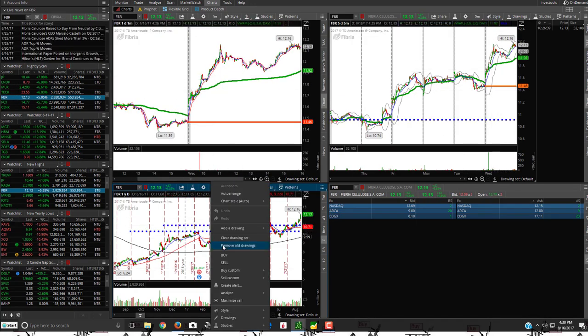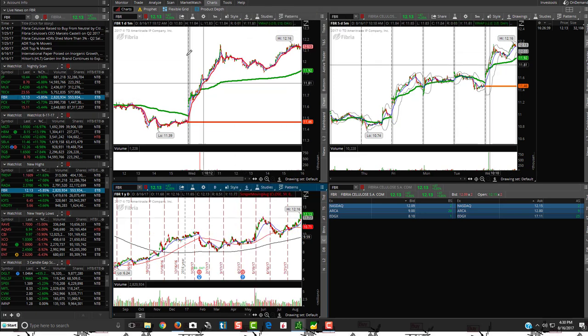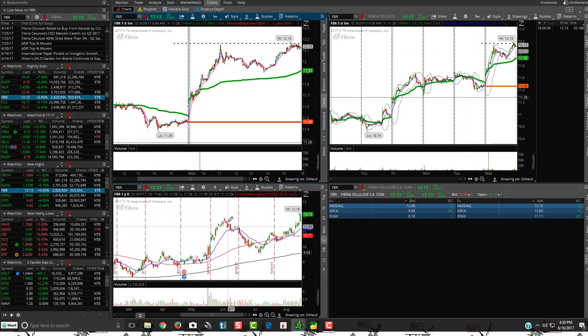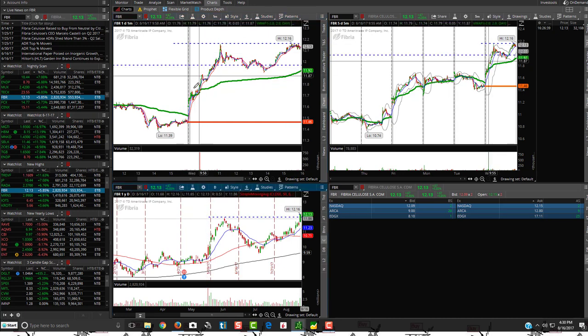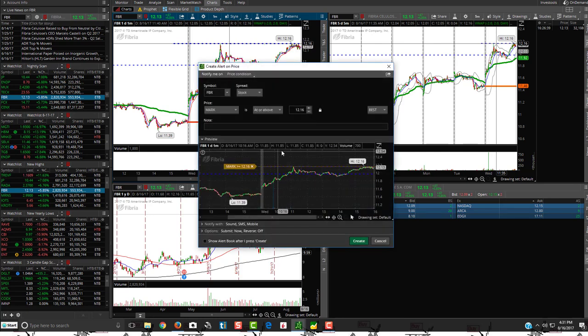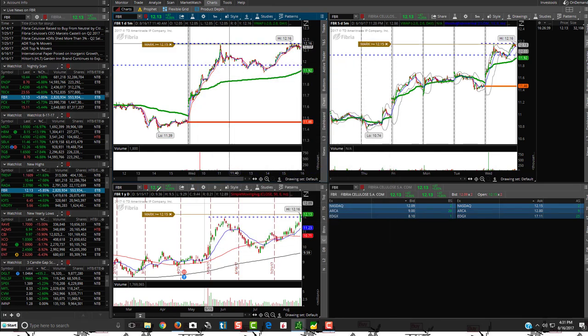Let's go to FBR. Let's clear these. So FBR, you want to see if it can clear 1216 and break yearly highs. You'll see right here, this is an area of support right around that, basically that $12 marker. So basically $12 is kind of an area of support. See if it's going to go and break that 1216 area. So I'll set an alert on that. I'll put it at 15.